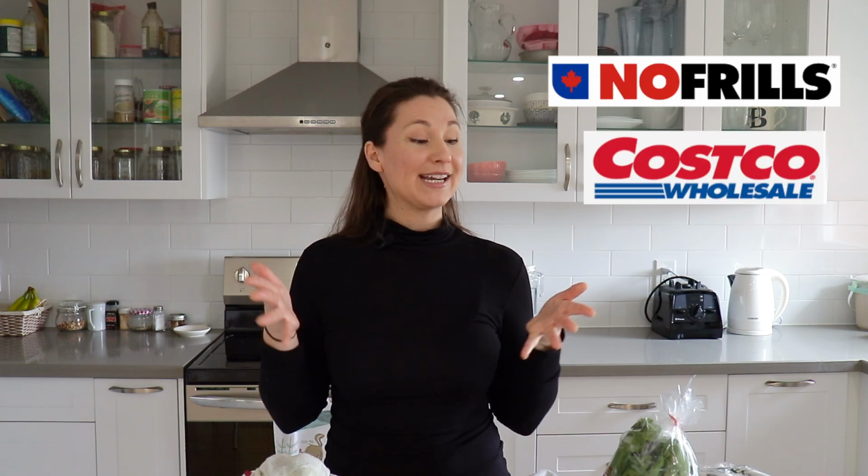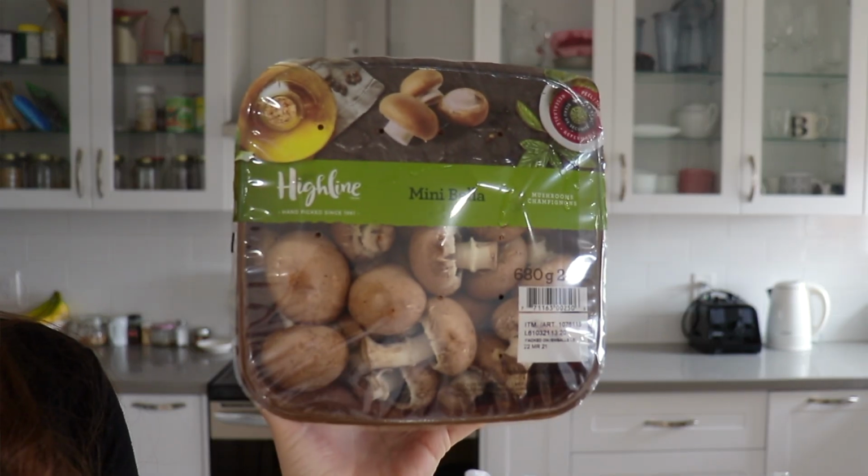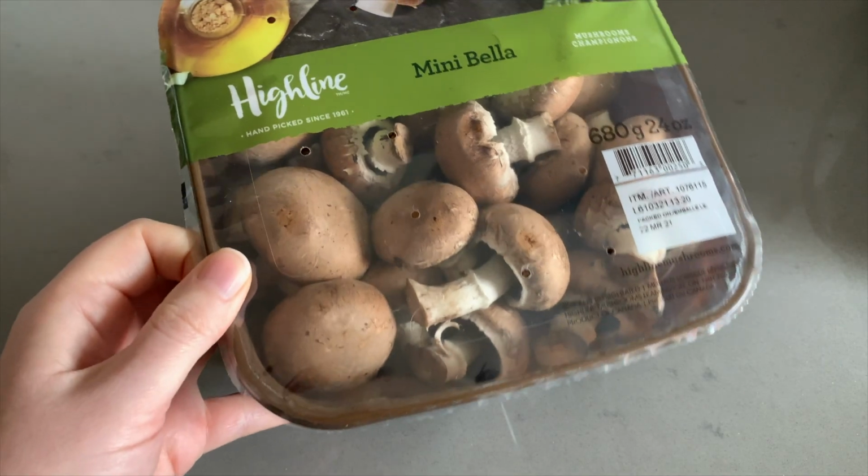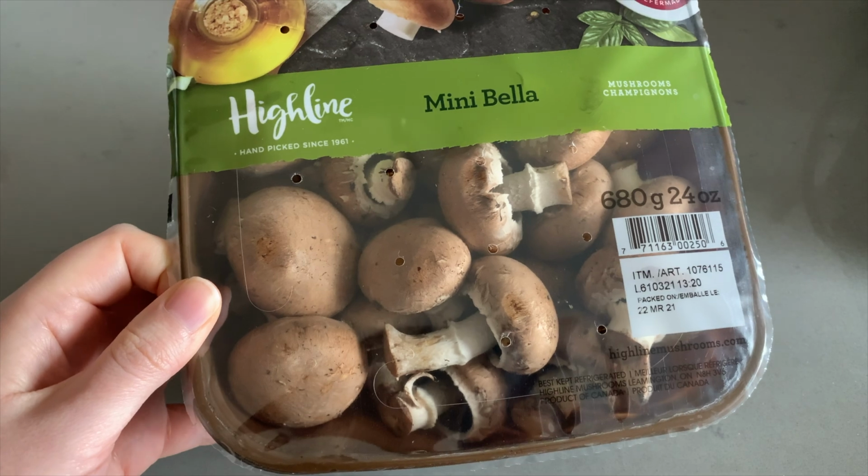So the items today are all from my local No Frills, Costco, and Healthy Planet. And with that, let's get started. First, I have these mini Bella mushrooms. These are grown in Canada, and they're actually a pretty good deal at Costco. We buy mushrooms pretty much every week or sometimes every other week. I use them quite often in soups and or pasta sauces.